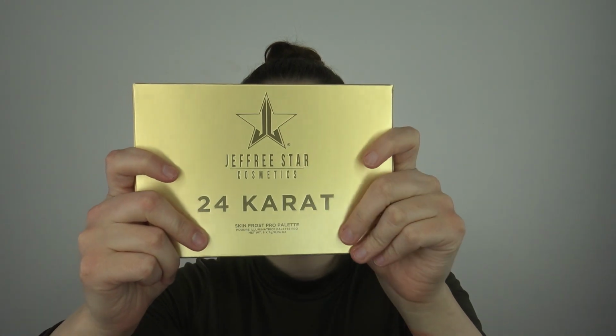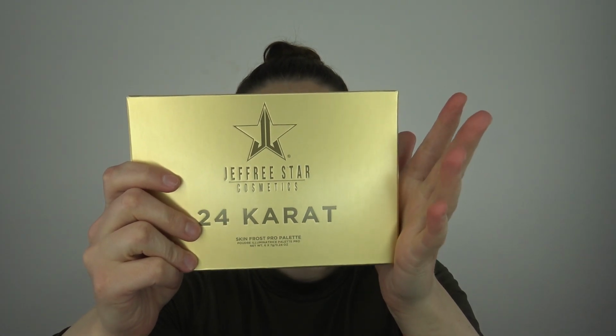For the 24 karat highlighter pro palette, this is $40. For the velour liquid lipstick, that's $18. The straws are $12, and then the gloss is $18. So if we add this all together, which I will quickly do, let's get a grand total. Altogether it's $191 plus tax, so you'd be paying like $200. For me, we paid about $140 since we are in Canada and the exchange rate, so still very good.